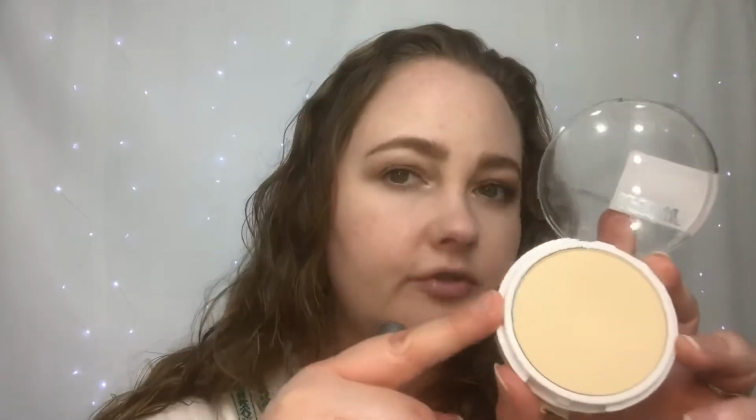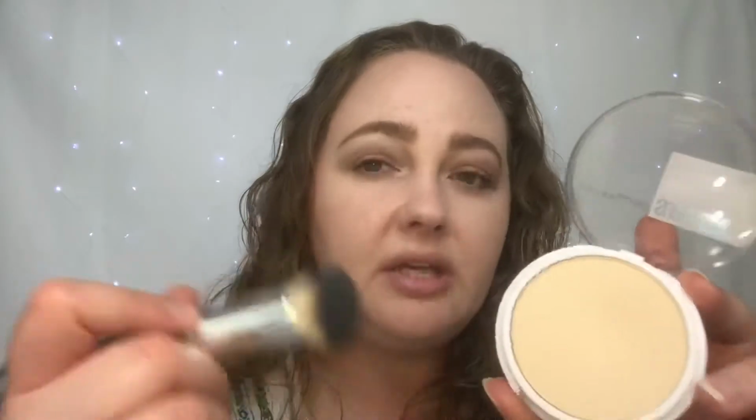So this is the coverage that I usually get from using the Maybelline Super Stay, and mine is in the color 110 Porcelain. And if you can tell, it is a slight yellow undertone. I usually go for yellow undertones to help minimize my redness. I don't like to go for pink undertones, even though technically I am a pink undertone, because I'm trying to conceal the redness, not bring it out. So this is the coverage of this one, and I will go ahead and remove this, and I'll be right back with the next one.